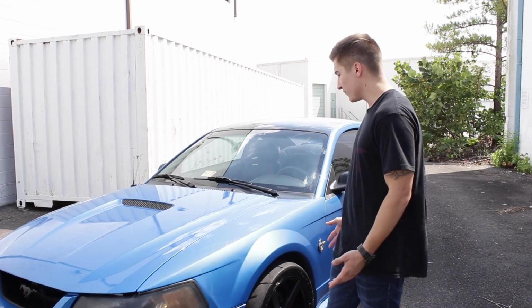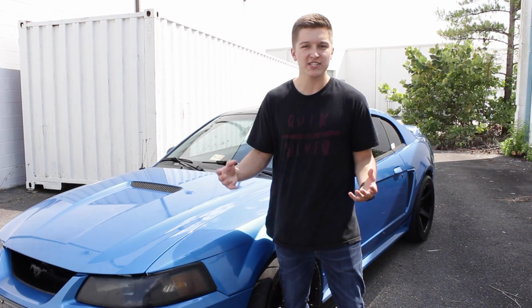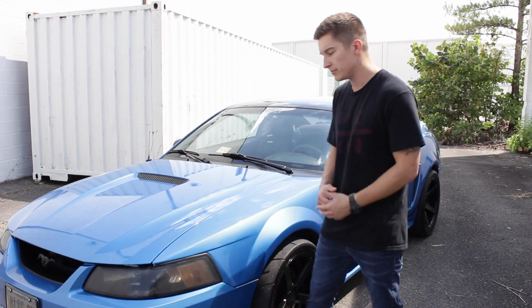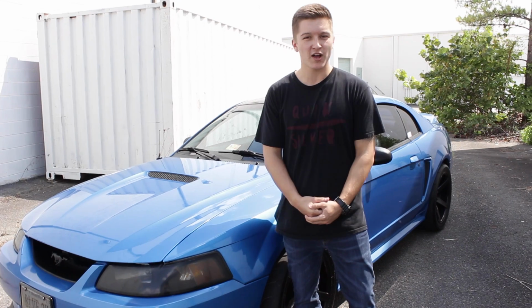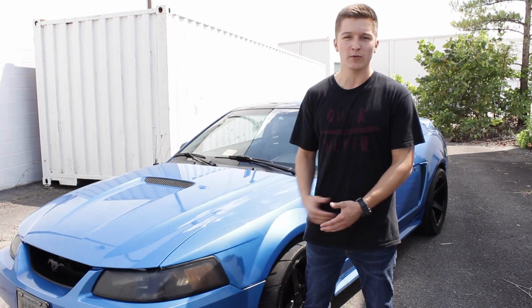Now the reason why I love these body styles so much is because the edges on them are just really sleek and smooth looking. Overall, it really fits in well together, and I have a soft spot for these new edge Mustangs, and that's exactly why I went and bought one.